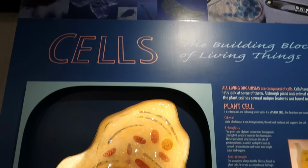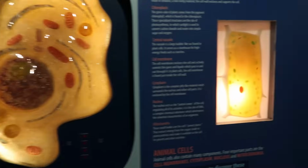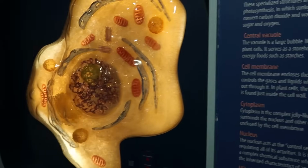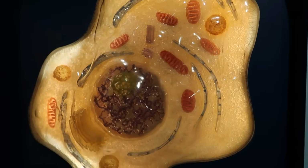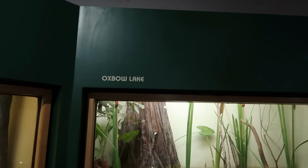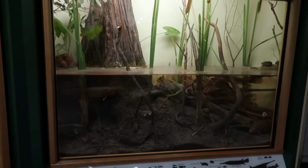Here for a much closer look, we have an animal cell there. I guess this is a giant plant cell and a giant animal cell there. It's crazy to think how small that is and how it still has all those unique little parts to it.